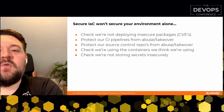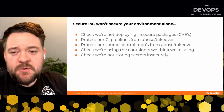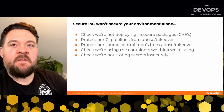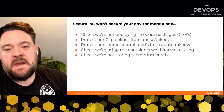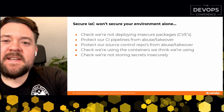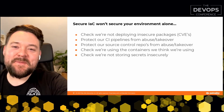We need to make sure that the containers we're using, especially if we're using other people's containers from Ubuntu, from Python, for those building Dockerfiles, don't have any CVEs lurking in their libraries. And also just the basics, which are still a massive issue. We need to make sure we're not storing secrets insecurely. Yes, that means we're probably all going to have to install Vault at some point, but it's not the worst thing in the world. Next slide, please.